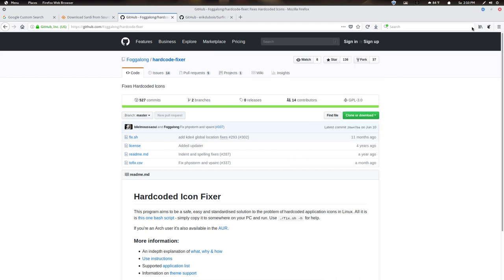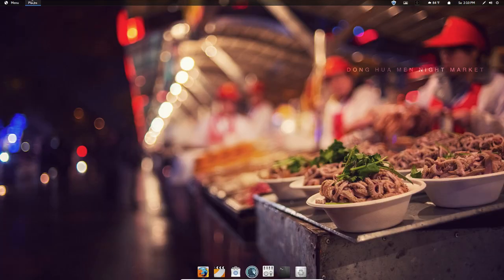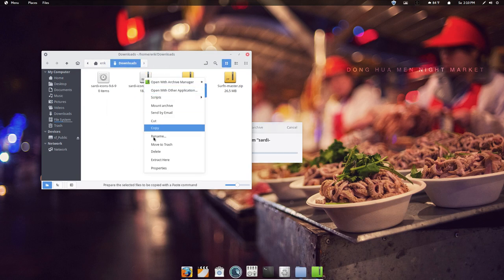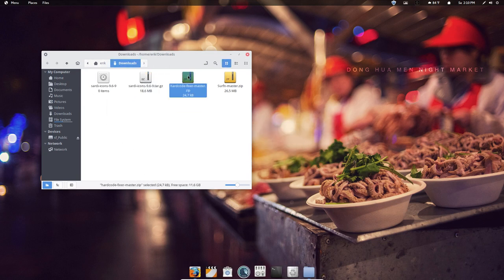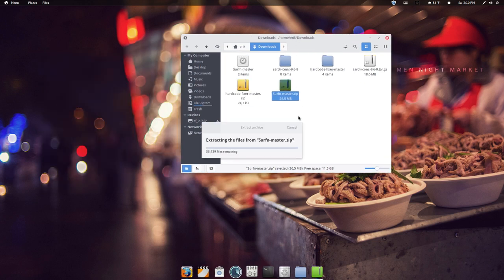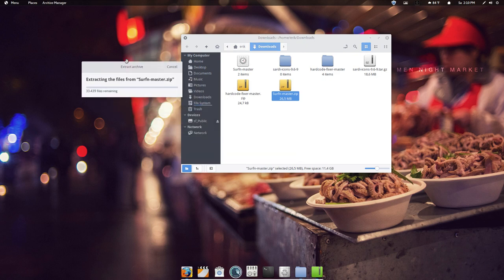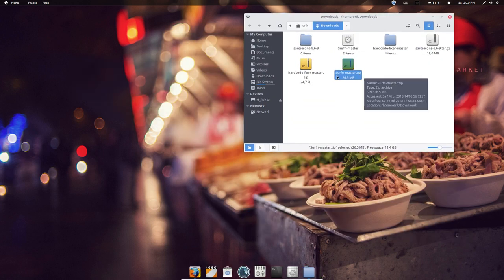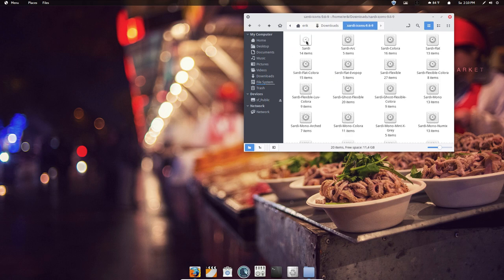Okay, three elements, that's all I need to test. Places, downloads, right mouse click, extract here, right mouse click, extract here, and right mouse click, extract here. First, we're going to wait. That's what we're going to do first, to be sure everything is unpacked.